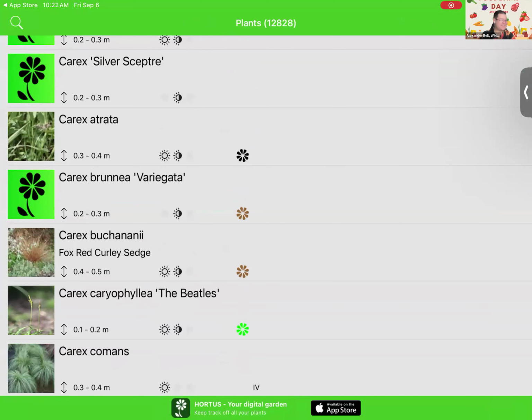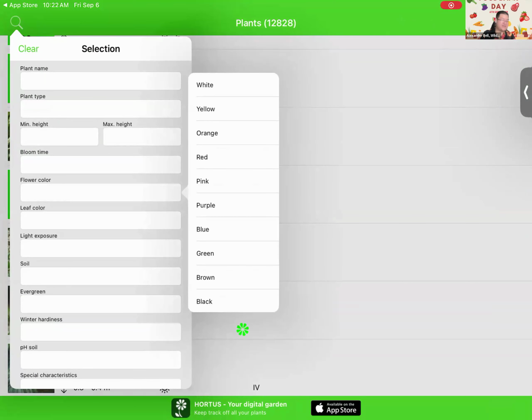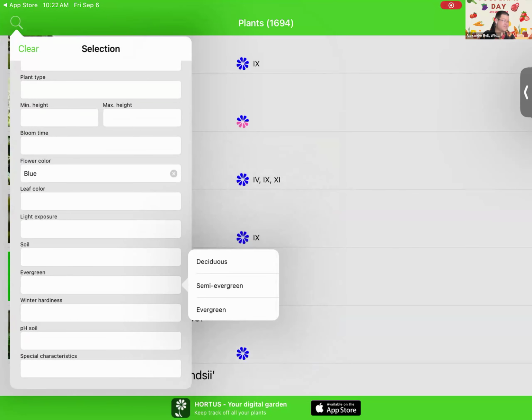As you can see, there's so many at the top. There are almost 13,000 plants in this app to learn more about, right? And at the top left, you can see there's a magnifying glass. And that way you can really go specific into the kind of plant that you want, right? So look, flower color. So I can choose what color flowers I want to look at. My two favorite colors are blue and purple. So I already looked up a purple flower, so let me go for blue. And let's see, what else? Again, many different options, right?